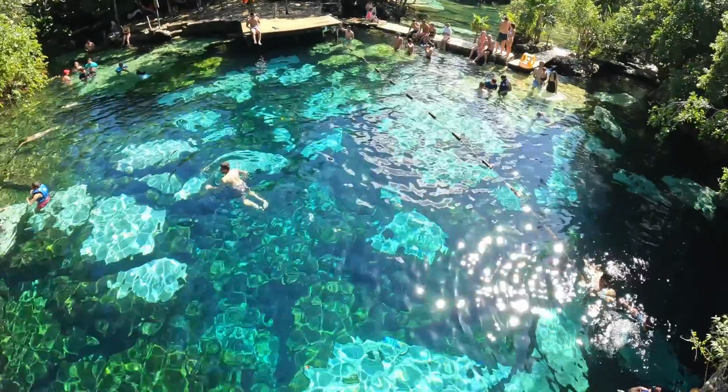If you're thinking of visiting or living in Playa del Carmen, then this guide is for you. We'll show you everything you need to know, from where to stay, things to do, and how to get around. And we'll share our pros and cons with you.